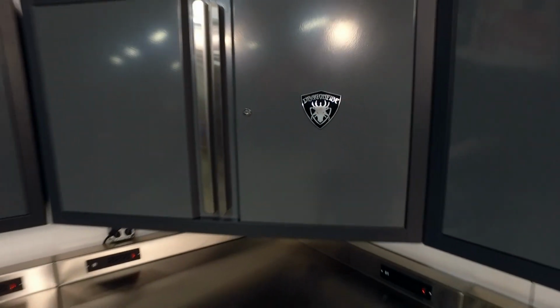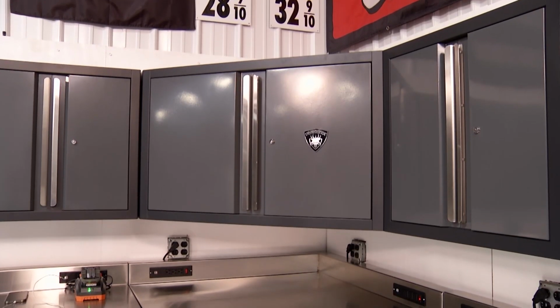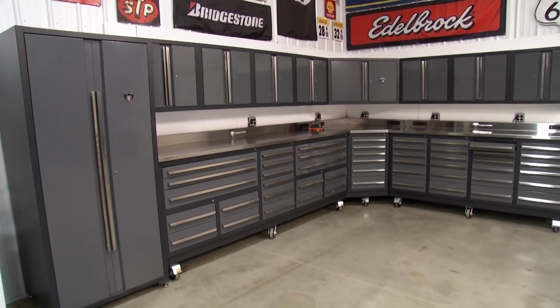Lou, how does it become more versatile when you start marrying everything together? This year, we've come up with some new products. One of the new products is this lower corner unit and this upper corner unit. So if you're trying to come along two walls in your shop or garage, you're going to be able to marry a workbench to the corner unit on either side and you fill that space effectively.